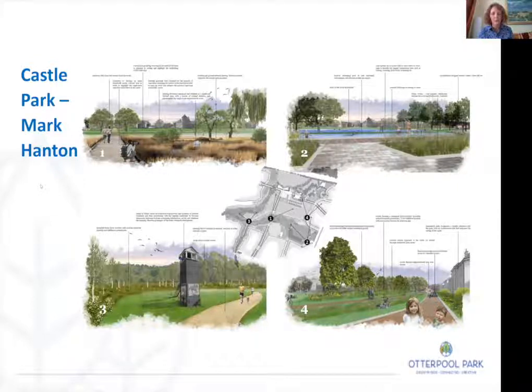We've been doing some work around the park. Again, we're very keen that we can open the castle park, or at least part of it, early on, both for new residents as they arrive, but also because commercially it's very attractive to have a green space that's accessible and well designed next to new housing.